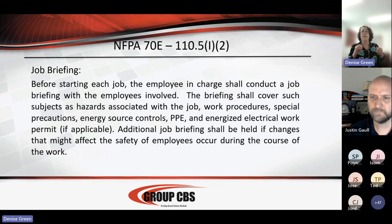It is important that your job briefing process and your safety process be audited every year. So you need to go through your electrical safety program and this job briefing to make sure that it is up to par, that you're doing what you're doing, and that your process is audited.